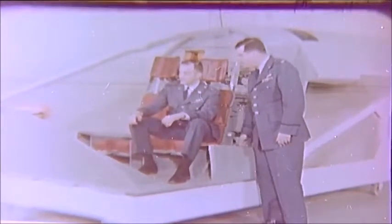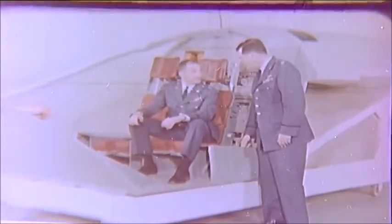The built-in steps and handholds help a pilot or crewman get aboard or out on the ground without the help of other people or equipment. In an emergency, rocket motors will boost the escape pod clear of the airplane, and parachute deployment will control the descent. The capsule will provide shirt-sleeve environment, safe escape, and recovery throughout the operating envelope of the F-111, as well as at zero speed and underwater.